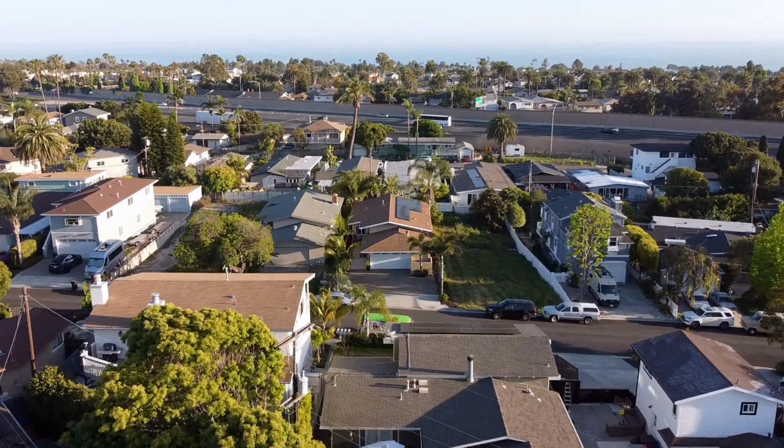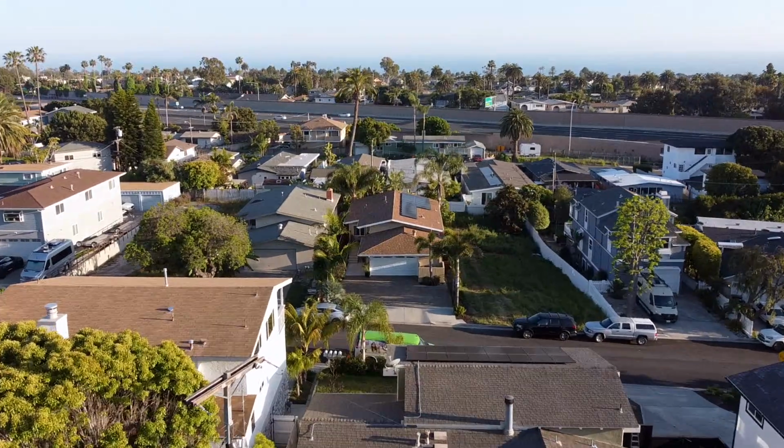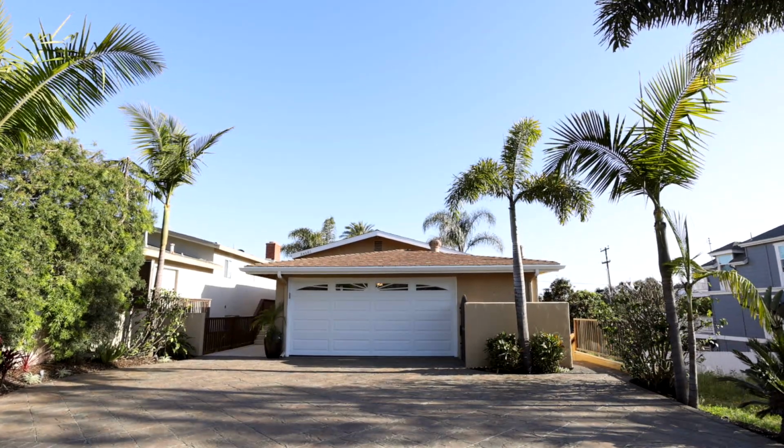Today I'm going to show you what $1.9 million buys you in Capistrano Beach. But before we do, I noticed a trend. People that are moving to the beach cities are looking for some key features in houses that are close to the beach access. And this house that I'm about to show you, although it's unassuming from the front, it hits all of those main points, and I can't wait for you to see it. Come check it out.